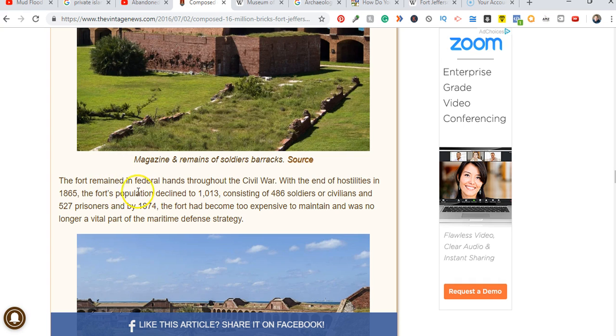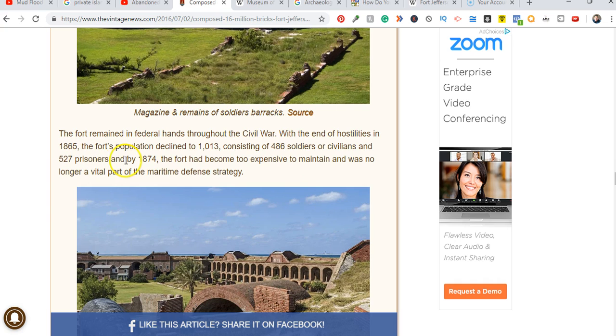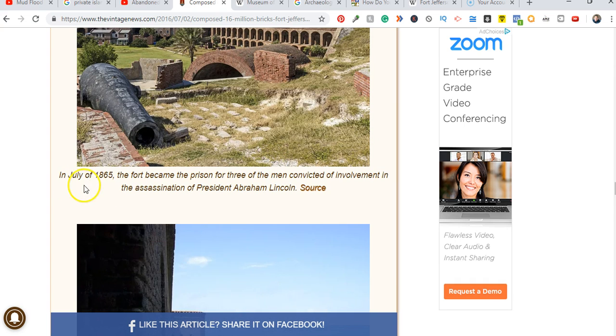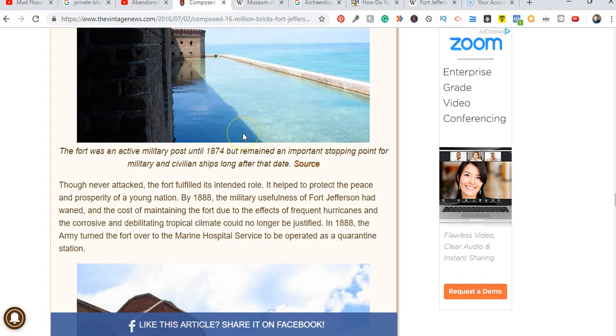So the fort remained in federal hands throughout the Civil War, and with the end of hostilities in 1865, the fort's population declined to 1,013, consisting of soldiers, civilians, etc. And then it was abandoned in July of 1865. The fort became the prison for 3 of the men convicted of involvement in the assassination of President Abraham Lincoln. So there you go. That's Mudd. Mr. Mudd was there. He was a guy that they caught, and that's where the saying "your name is Mudd" comes from.